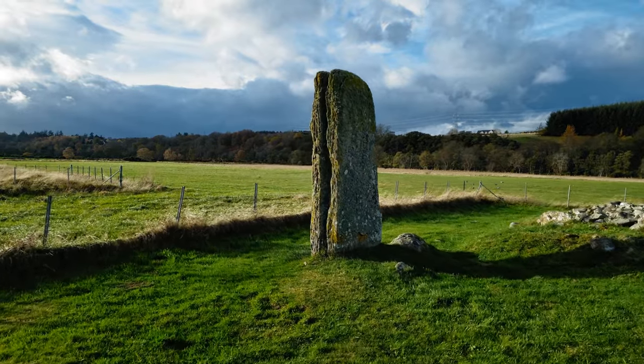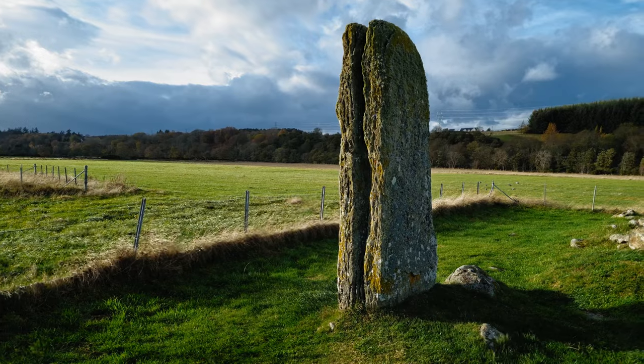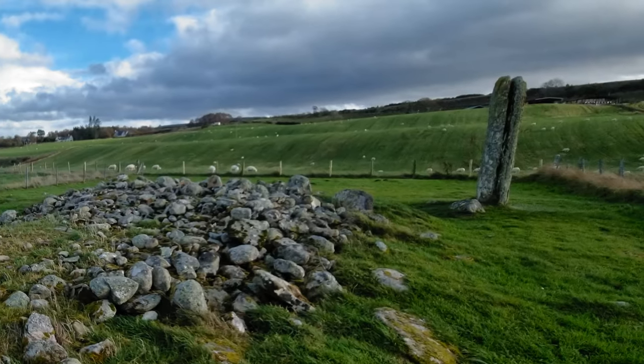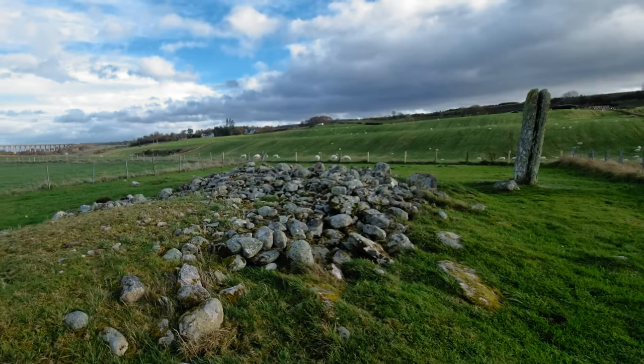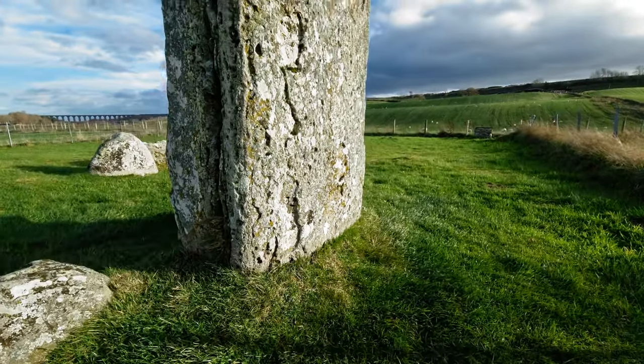Milton of Clava. Now just a pile of stones, some cleared from surrounding fields. What we can see here is the remains of a Bronze Age burial cairn, with a related standing stone. Just one of many monuments in the area.